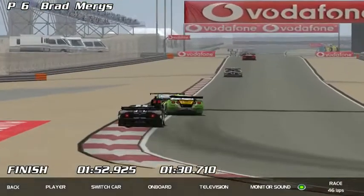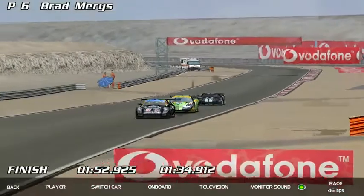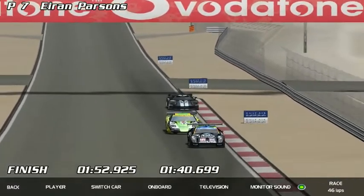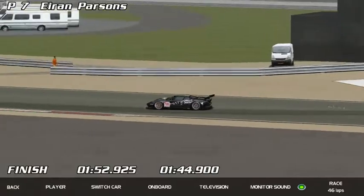These guys are going to have to go back and, oh, Brad Maris getting squirrely coming out of the last corner. What is that going to do for Aaron Parsons? Will that give Aaron Parsons a bit of a run on him? Doesn't seem so for this corner coming up. This is the last corner before the start-finish straight.